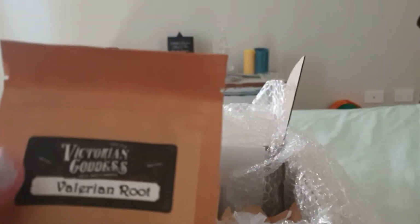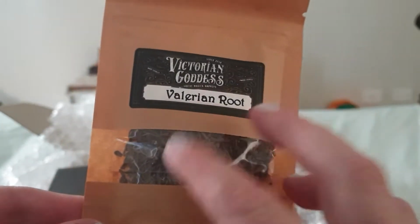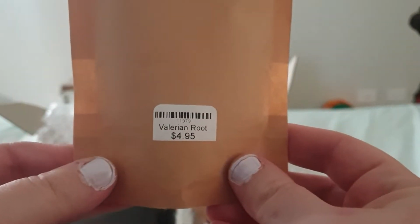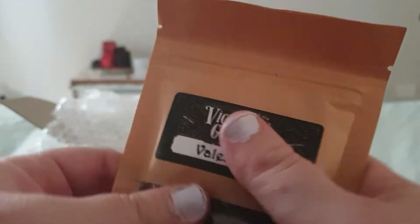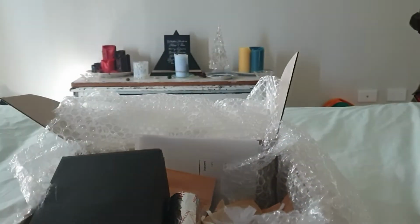Next I got was some valerian root, which is great for sleep, and some other spell work that I'll be doing with that. Very, very good size portions.